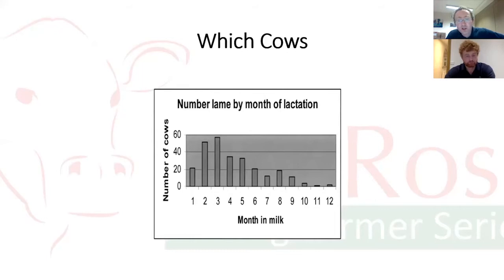So one of the real crucial times to target in terms of having fewer lame cows is to look at these cows that are 2 and 3 months calved, look at them carefully, look at them for early signs of lameness, and try and intervene where possible.